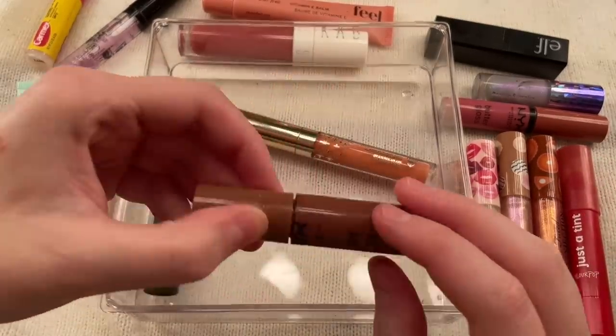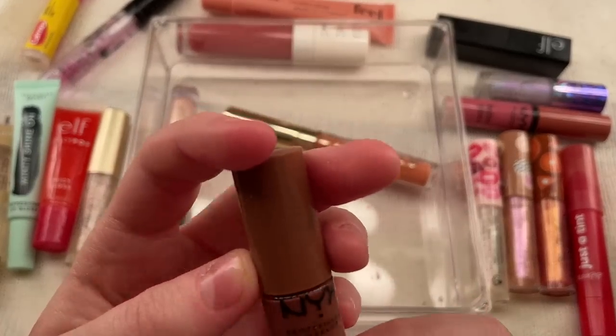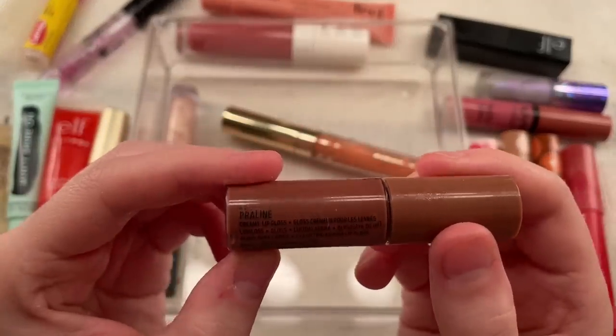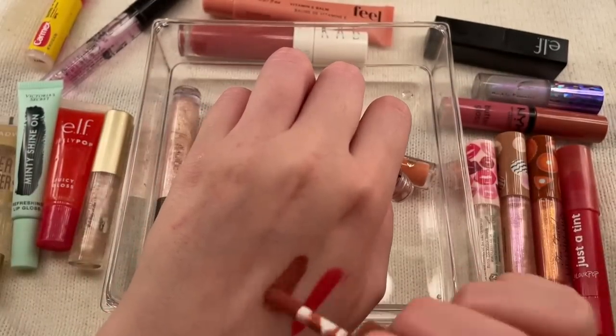Okay. Here is another little mini butter gloss, and it does not have the shade on the bottom. There it is, praline. And let's swatch it. It's so cute and tiny. I believe I got this in an advent calendar as well.